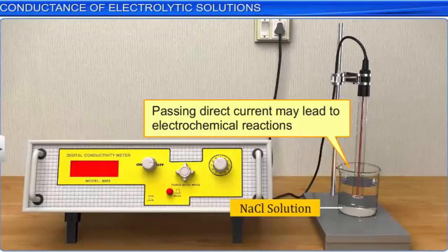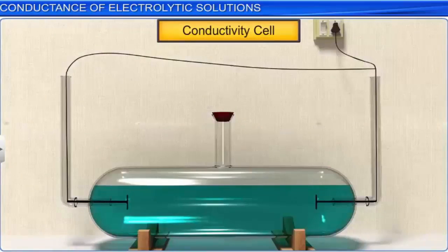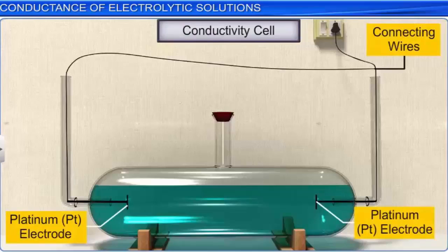Also, unlike a solid conductor, such as a metal wire, we can't connect a solution to a Wheatstone bridge. To measure the conductivity of an ionic solution, we use a conductivity cell, like the one shown in the illustration here. A conductivity cell contains 2 platinum electrodes coated with platinum black, separated by a distance, L, with a cross-sectional area, A. An alternating current source is used as the source of power.